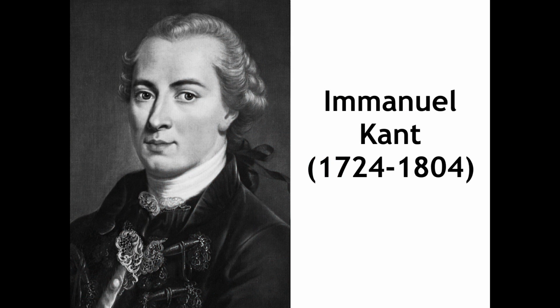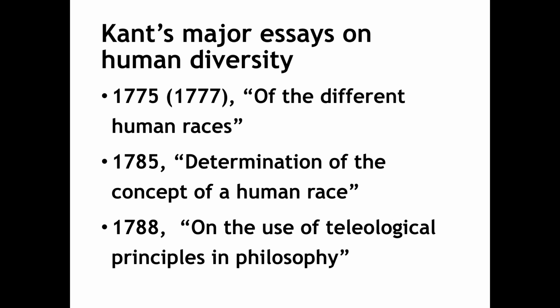Over time, things just get a bit more exaggerated. Immanuel Kant, one of the foremost philosophers of Western civilization, was fascinated with problems of human diversity. And in 1775, he began a series of essays on the different human races. He continued this through the early part of his career because he was trying to understand how the physical appearance of humans was associated with their potential for moral behavior and the development of civilization. And he was convinced that color was the key to understanding this.